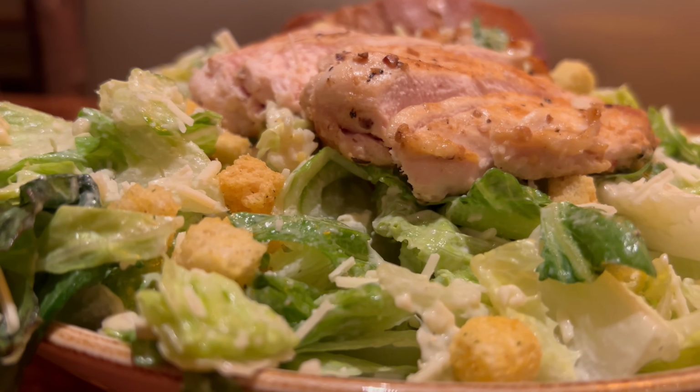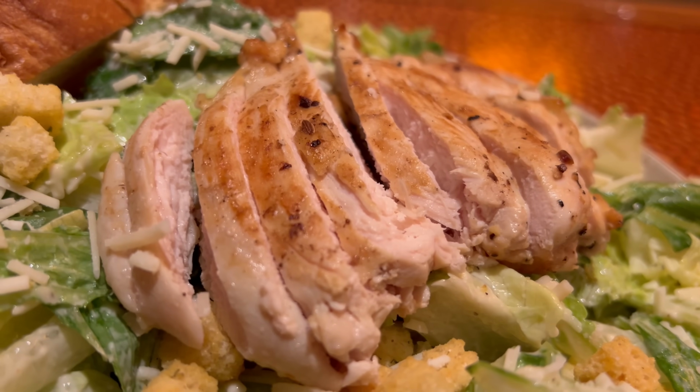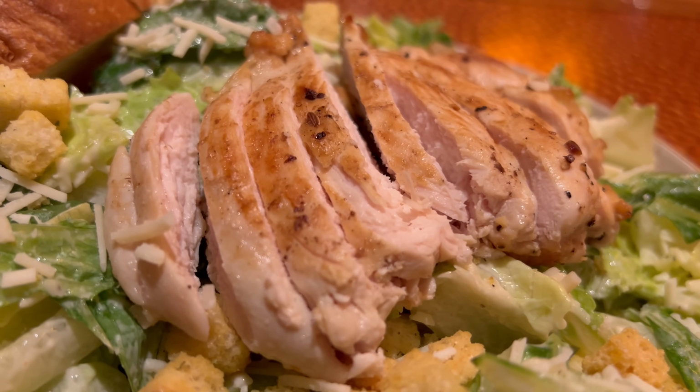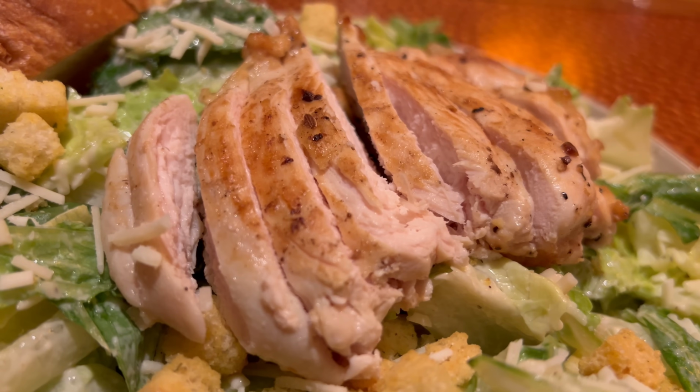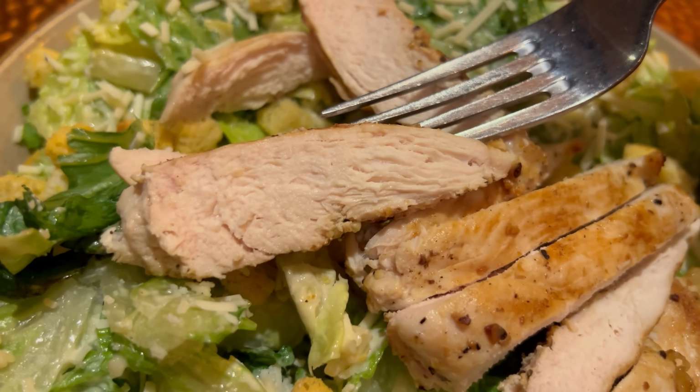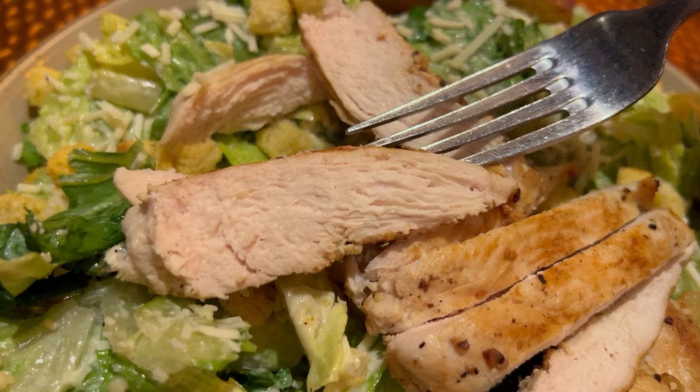This salad comes tossed in a very good Caesar dressing. It's rich, has a nice saltiness to it, but there's also a very nice acidic layer. They've added a fair amount of lemon to the dressing, but not too much where it's unbalanced. Just a little bit of additional tart flavor. It's actually helping the salad quite a bit.